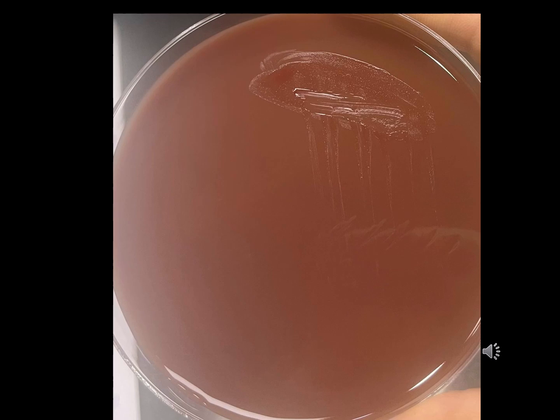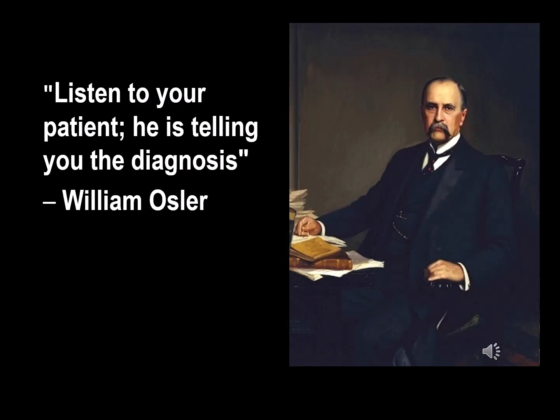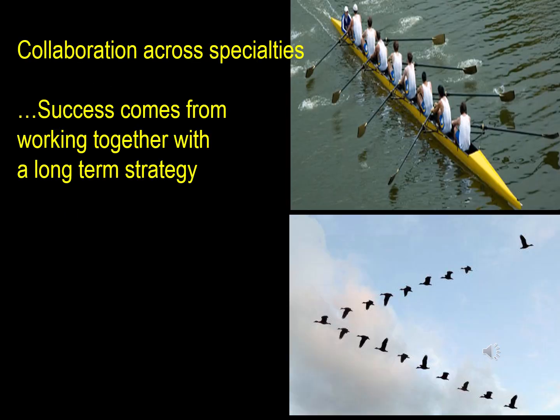So here, instead of performing the PET-CT scan, which can be as expensive as 30,000, we did simple blood cultures, which cost hardly 900 rupees, and also this brucella agglutination test, and arrived at the diagnosis. So the wisdom for choosing the appropriate test will come by listening to the patient. As the famous quote from Sir William Osler mentions, listen to your patient, he is telling you the diagnosis.